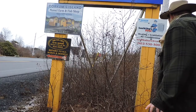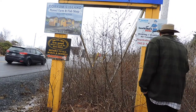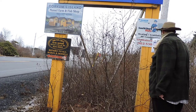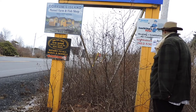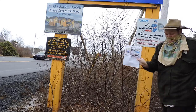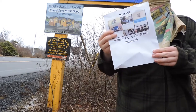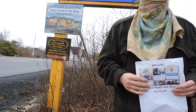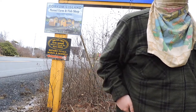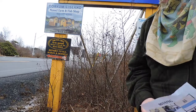Oh, look. There's another thing over there that just fell off. It says, Matthew Peter missing. Matthew Peter's, AKA Matt's Matthew. I used to watch that channel a long time ago. Well, at least we won't have to encounter another missing person sign. Right?